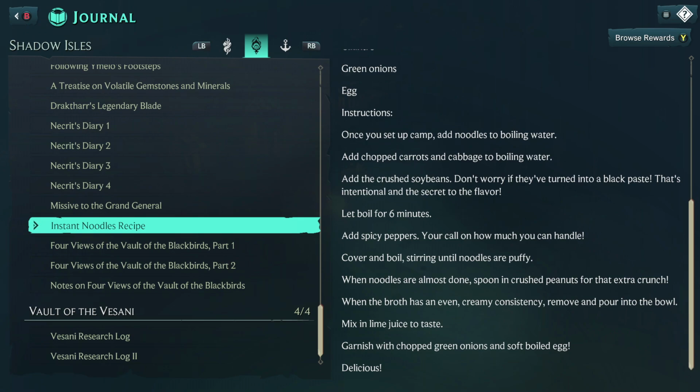When the broth has an even creamy consistency, remove and pour into the bowl. Mix in lime juice to taste. Garnished with chopped green onions and soft-boiled egg. Delicious.